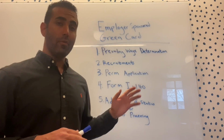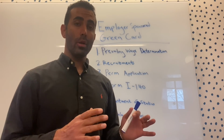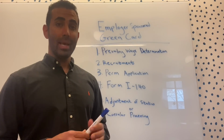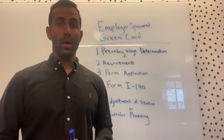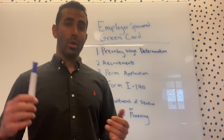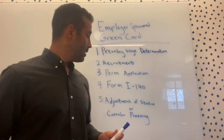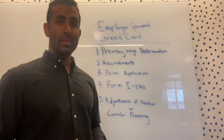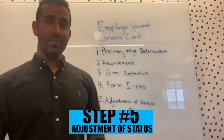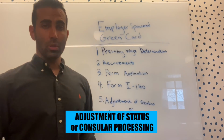Now, with the form I-140, you're going to submit evidence that the foreign worker that you're petitioning for satisfies the requirements that you laid out in the prevailing wage determination and in the PERM application regarding the experience required, the education level required. So again, the form I-140 is submitted with USCIS, and the next step, step number 5, is to either do an adjustment of status or to do consular processing.